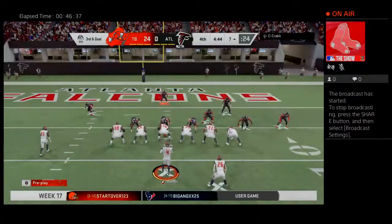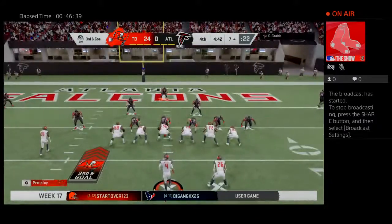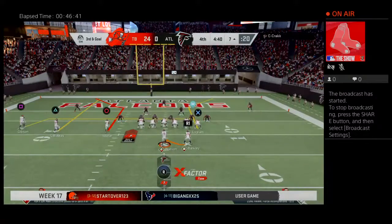They've been so good on 3rd down all day long. Can they convert another here on 3rd and goal?